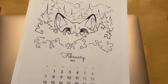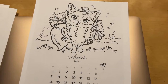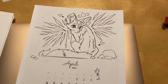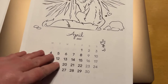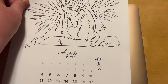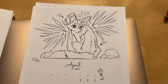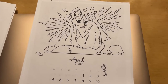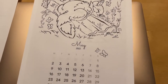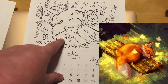This is February. This is March. This is April. And as I color these, I will show you guys. I will use my Prismacolor colored pencils and use shading and all that done properly. May. And this is actually the wallpaper on my phone, except it's the full color version.